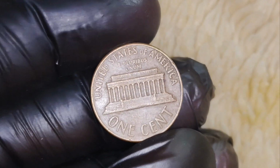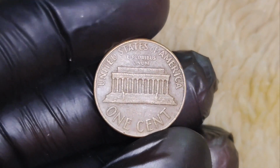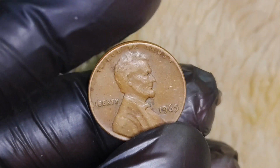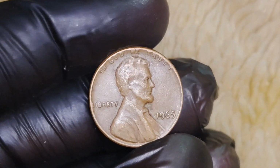In this video, we'll explore the details behind this penny, why it's so valuable, and how you can identify if you have one of these rare gems. Let's start with a bit of history.